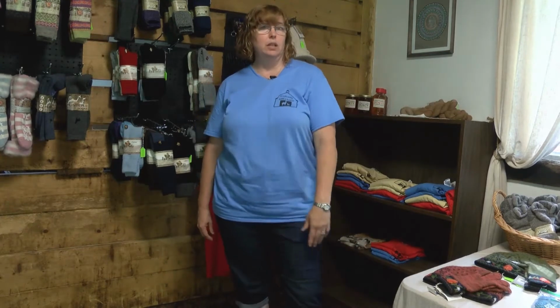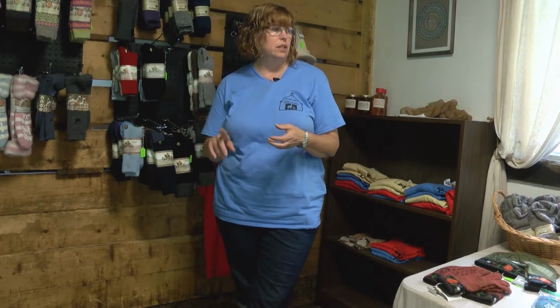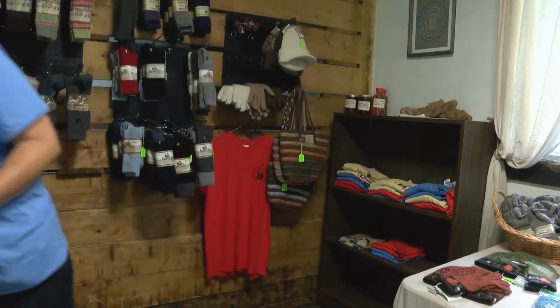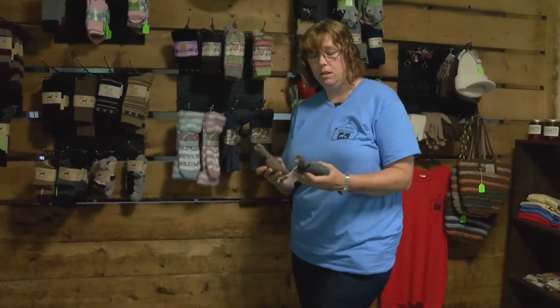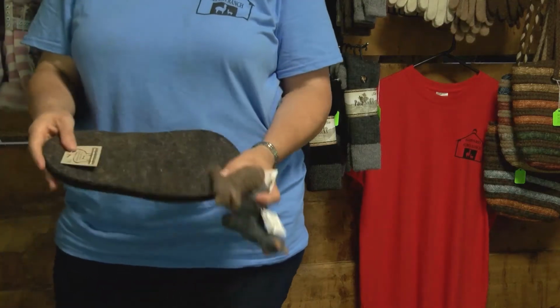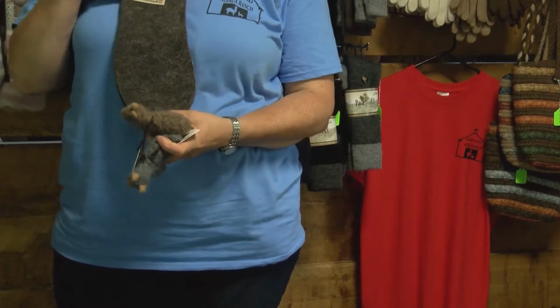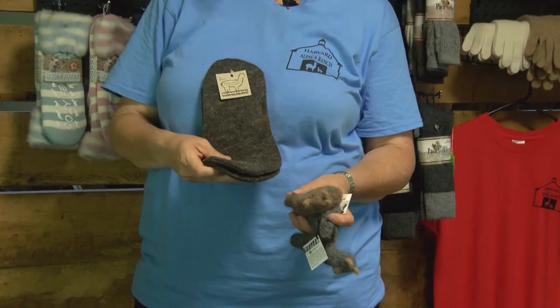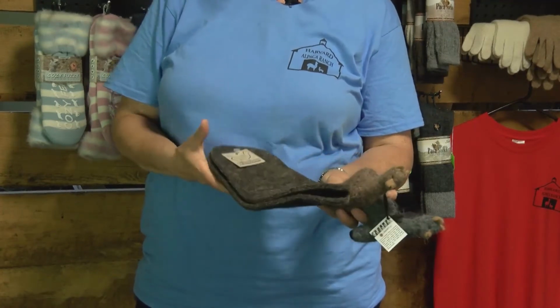You can see throughout the store we have hats, we have mittens, we have gloves, we have teddy bears, we have some small felted animals as well. This is just another way of putting together alpaca fiber. So we have felted ornaments, boot liners to keep your feet warm all winter. This is another example of the stuff from the New England Alpaca Fiber Pool, and the third quality. You can make these from the fiber that we sent to them.